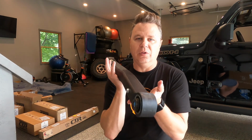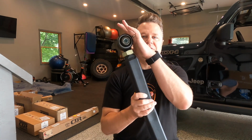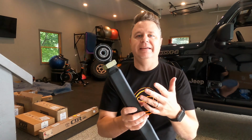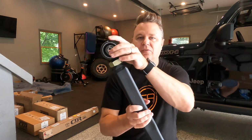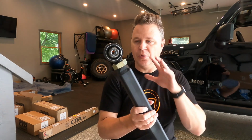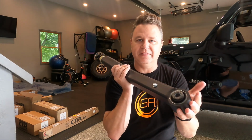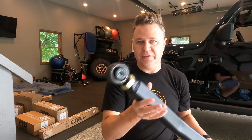The next big thing for me with this Clayton lift kit has to do with their joints, their control arms, and that they are maintenance free. Meaning that there's no grease fittings or anything that need to be maintained on a regular basis. These are long lasting joints. And I'm not gonna sit here and pretend I'm a pro or know everything about all the different joints from all the different companies that make these control arms. I just know that these work.